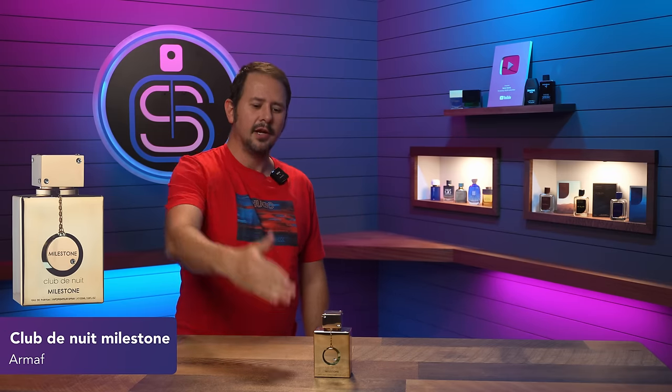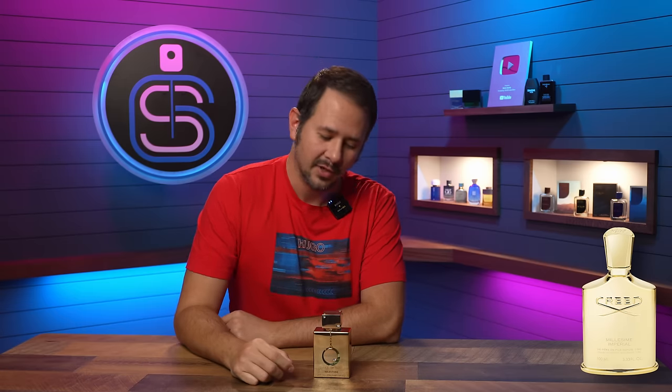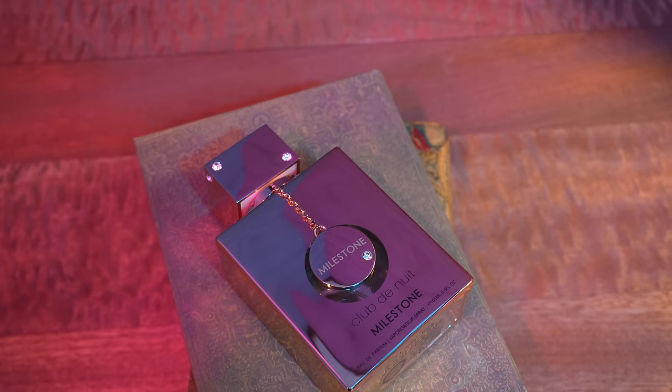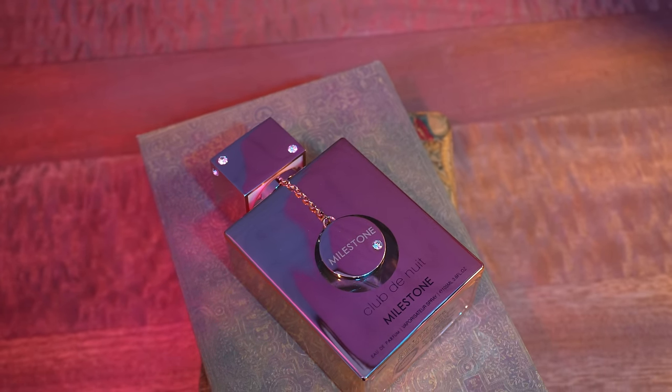The way that this is done, it is a top-notch clone of Millesime Imperial from the house of Creed. And with the price point of Creed doing this, just going straight up and to the right, something like Club de Nuit Milestone that's still available for a very good price becomes so much more attractive.